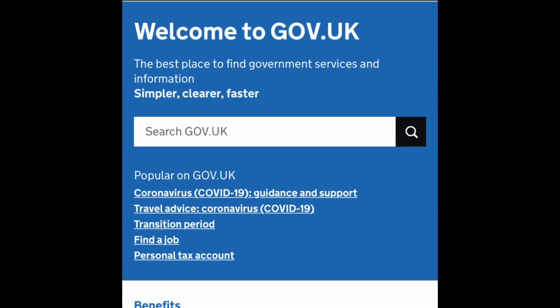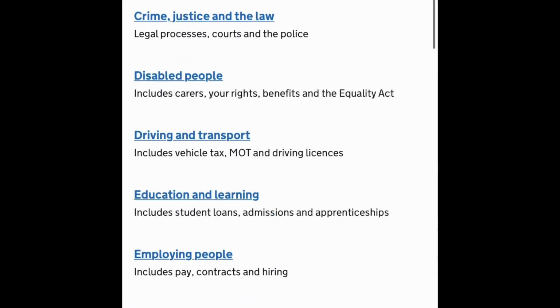So I applied for my naturalization, and after I got accepted, the following month I sent in my application for my British passport. The first step I did, I went on Gov.uk. So yeah guys, this is it. This is the Gov website, and this is how it looks.